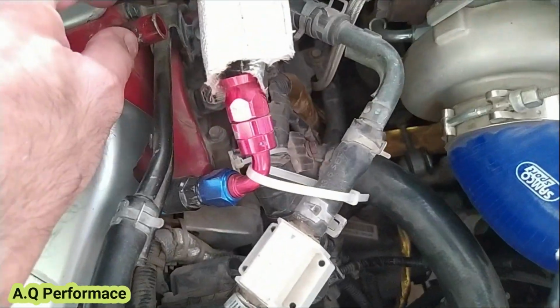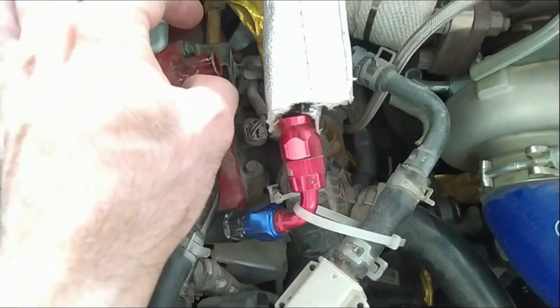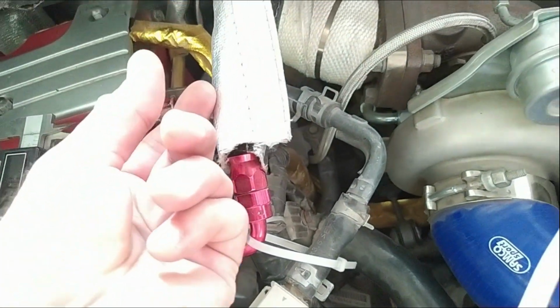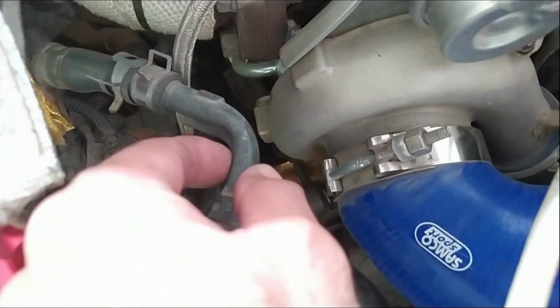And I have ordered a fitting which will just do that. I will convert this into the AN fitting, and then out of that I will route the thick rubber pipe, or hose AN fitting, to this, okay. So that this bottleneck will not be there.